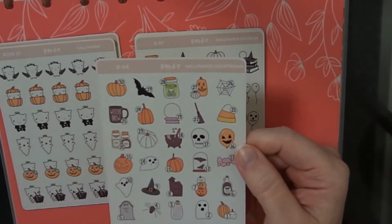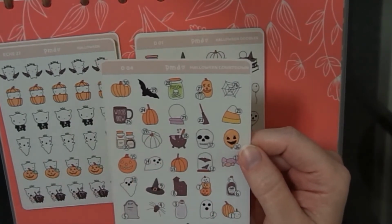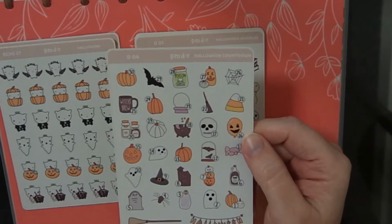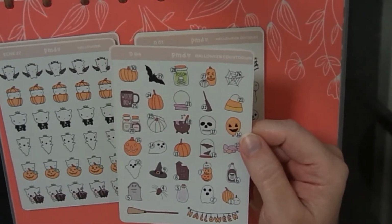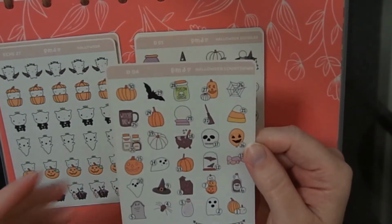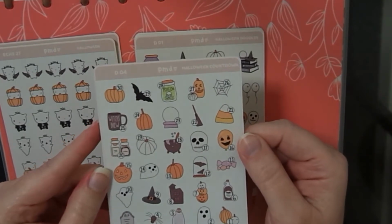I will say the coloring on these is, I don't want to say pastel, but they are a paler color tone. They're not your in-your-face Halloween colors. They're nice, soft-toned colors. But these are super cute little countdown stickers.